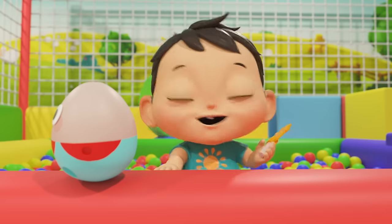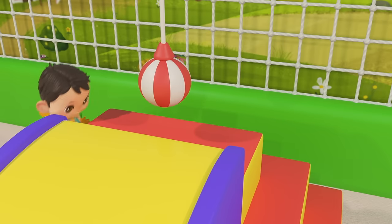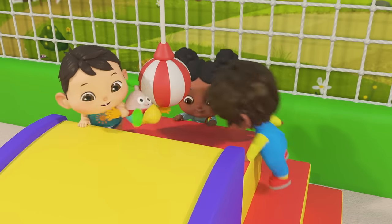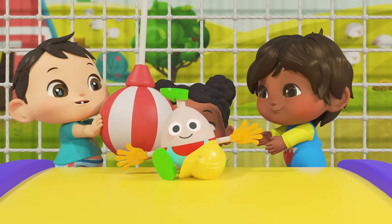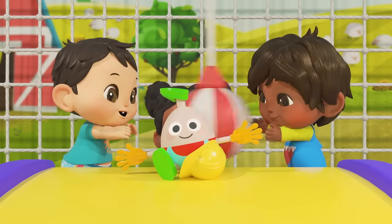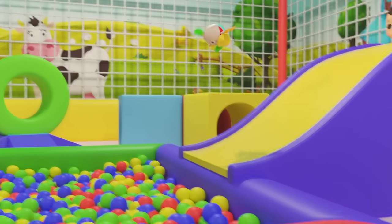Oh, well done, Max! He's found Humpty's hand. That doesn't look quite right, does it? Now, the kids are playing with the ball. Gentle now, you don't want to push it too hard. Oh no! It's hit Max in the face and knocked over Humpty.